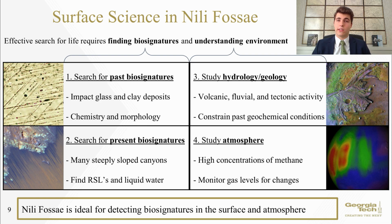In order to effectively search for life, biosignatures that characterize past or present life will need to be identified by searching for precursor and biogenic compounds, morphology, and gases. A holistic study of Mars's environment is also needed to better understand hydrology, geology, and climate as they relate to life. Detecting past biosignatures is challenging because they degrade quickly in the Martian environment and are often mimicked by abiotic phenomena. However, Neely-Fosse has favorable conditions to mitigate these complications, and as such, a high potential for harboring biosignatures.